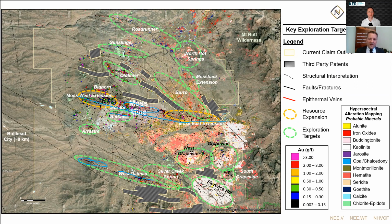What we're seeing here, the blobs of different colors, this is a hyperspectral analysis. This is giving us a good indication that there's another system, obviously here and there and there. We've also got structural indications that there's something going on here. Good surface sampling in this part of the world. Bighorn is another parallel vein.